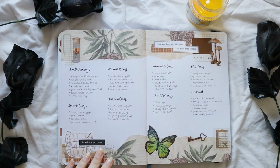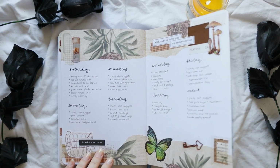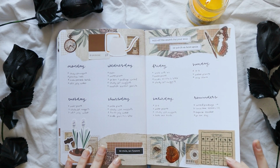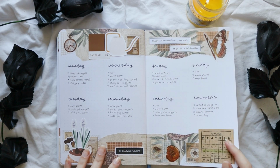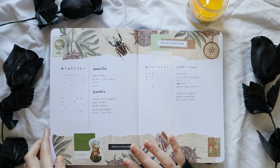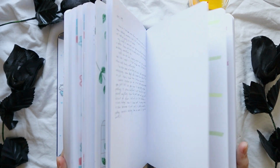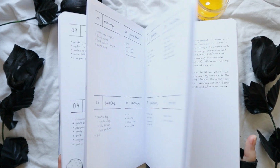Then we have the first weekly spread for June. Another weekly spread, and I had a lot of fun with it. I remember that at this time in June, I was just spending the afternoons at home planning my weekly spreads, and it was the best time to do this. So this is the last weekly spread for June and the last weekly spread in this bullet journal, and these were all the themes that I did from January 2022 to June 2022.